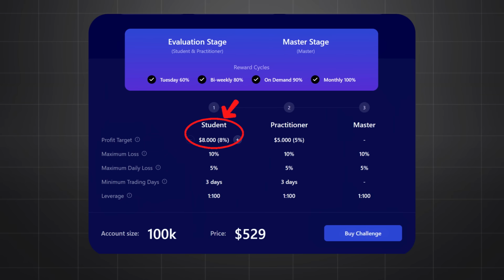I started trading with FundingPips in 2023, but let's fast forward to right now, the account I'm trading that allowed me to make that amount of money. So basically, I purchased a two-step 100k evaluation account with FundingPips back in March 2025. And on that account, I had to make 8% to pass phase 1, and 5% to pass phase 2, which I did as well.